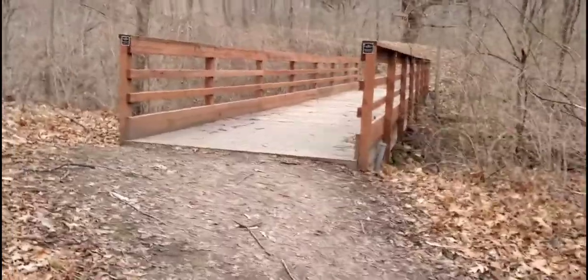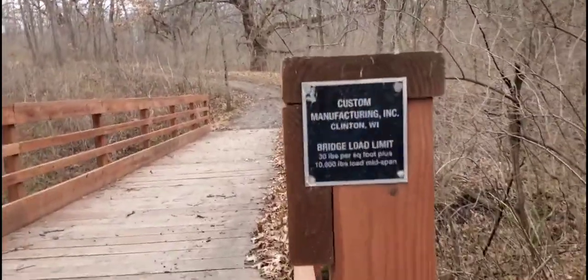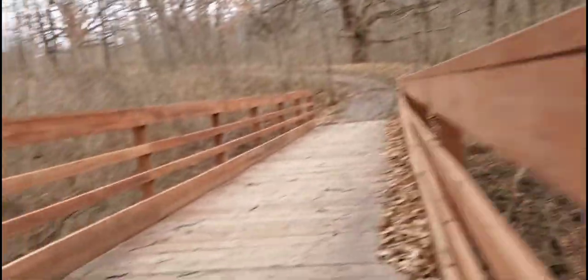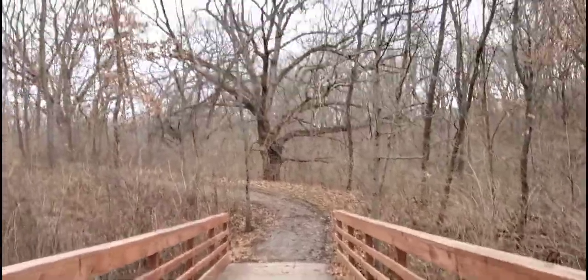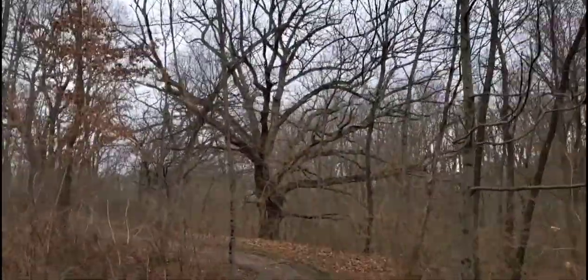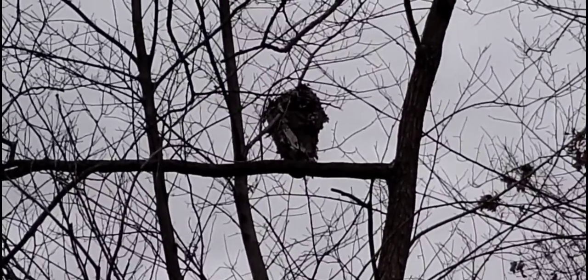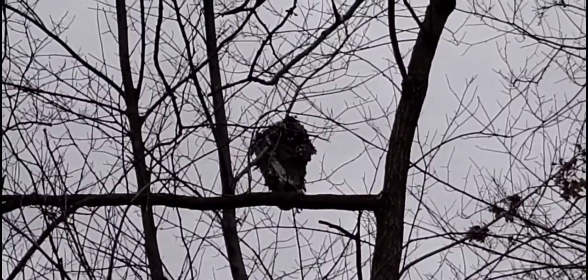Well, we came to a really nice bridge. Look at this. This is made by them. Ah, 30 pounds per square foot. Hmm, very cool. Man, look at that massive oak tree back there. Massive. Well, folks, look at that. It's old, and I don't know if the wasps are using it anymore or not, but that's how wasps build their homes. That's very cool.